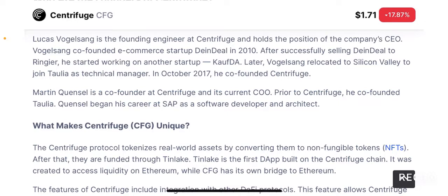Martin Quinsel is a co-founder at Centrifuge and its current COO. Prior to Centrifuge, he co-founded Taulia. Quinsel began his career at SAP as a software developer and architect.